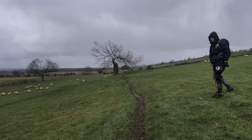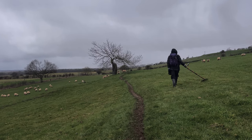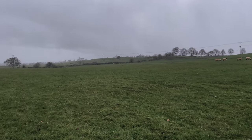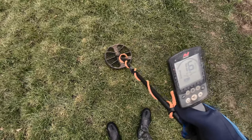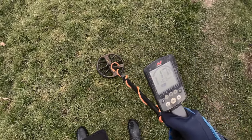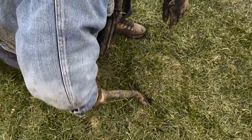Is that the sheep track? Sheep track. I'm walking in the sheep track. Very strong, 16, 17. Let's see what it is.